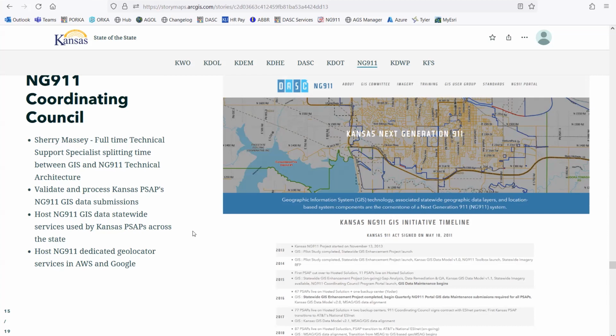Will runs all those processes and does all the development there and does a great job supporting our PSAP. So really Sherri and Will are the primaries there. Ken and I support and help with development and things as needed. And then of course, Dave's our backup on that as well. So we really have a good solid team doing 911 work under the DASK umbrella.